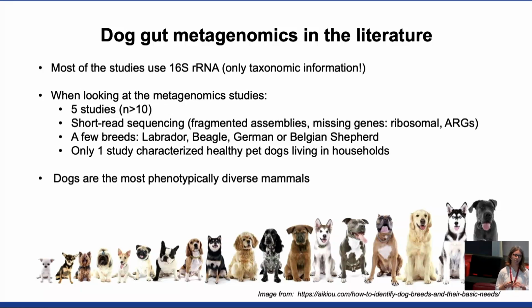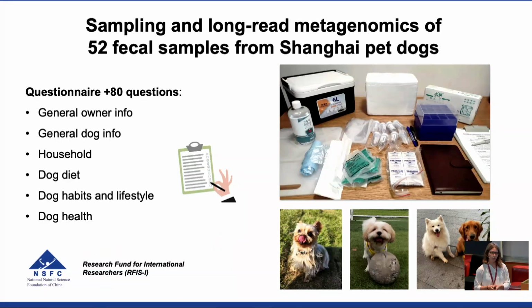Also, we can see that there are few breeds represented. Most of the studies are based on Labrador, Beagle, and German Shepherd, and they are usually not pet dogs, but dogs living in nutritional companies where they test the food for the animals, etc. Also worth considering is that dogs are the most phenotypically diverse mammals, with Chihuahuas and Great Danes being the same host species.